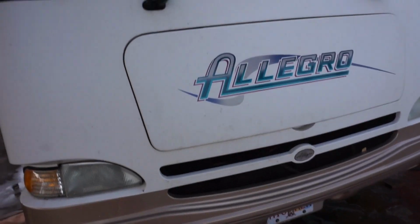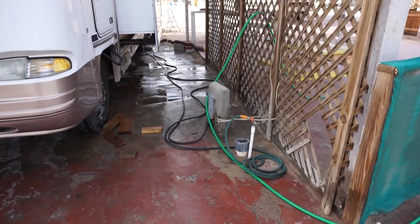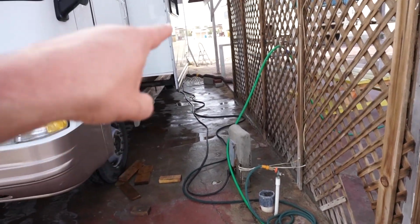If it looks all wet, that's because Vaquero, one of the guys here at the park, is gonna wash and wax our motorhome while we're here. It's only gonna be like 30, 40 bucks for an entire wash and wax. Can't beat that. And our site has full hookups. So we have 30 amp and sewer and water.